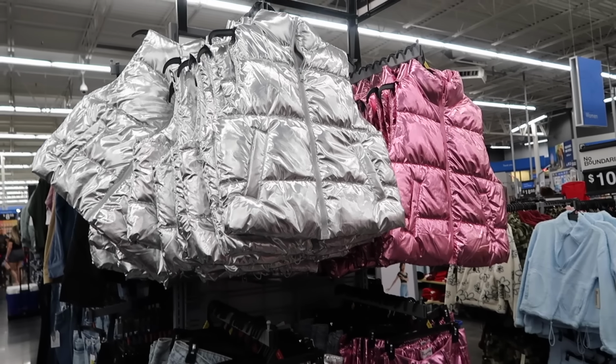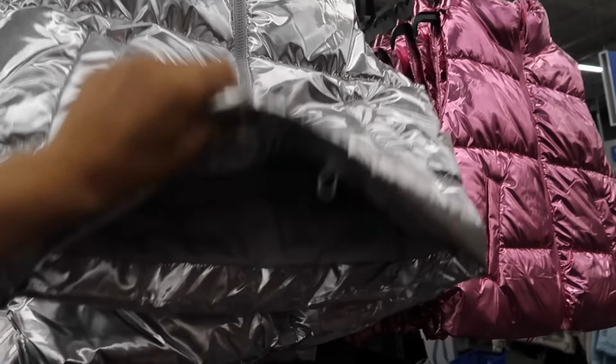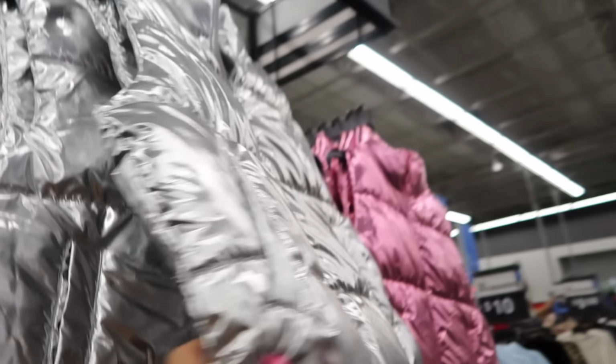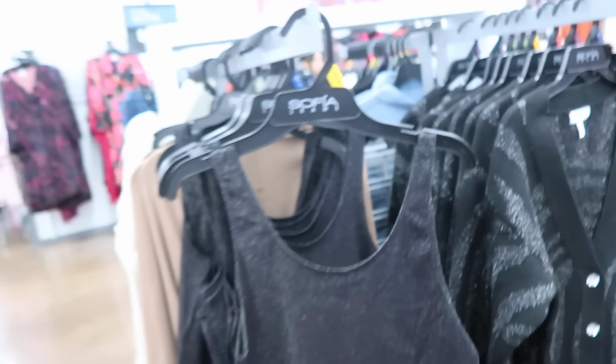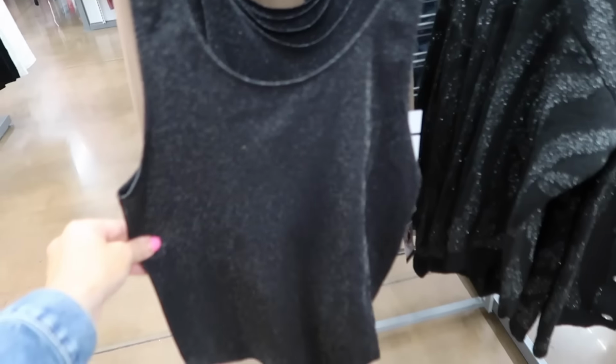And then also sneak peek vests. These are from No Boundaries. They have that mock neck, that same kind of metallic, completely lined with the side pockets in the silver, also in that pink. And these are $14.98. New shimmer bodysuits from Sophia. So these have that thick strap, that scoop neckline.